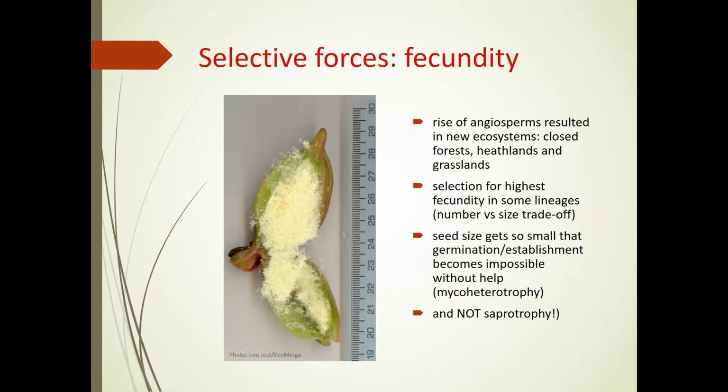Probably better would be to focus on fecundity as a driving force. This is my last slide, so bear with me till I've just finished this one. The idea is that as the angiosperms evolved in the Cretaceous period and rose to dominance, they created new ecosystems which had not been seen before. So we got the development of closed angiosperm-dominated forests.